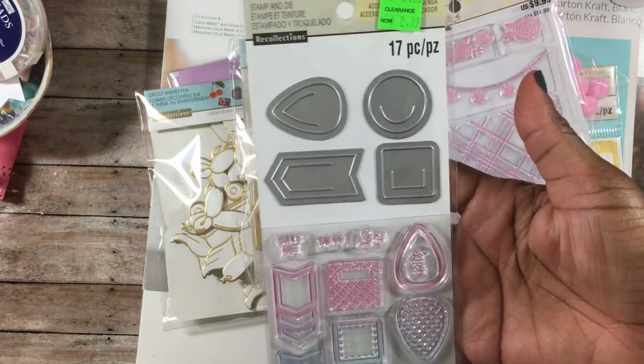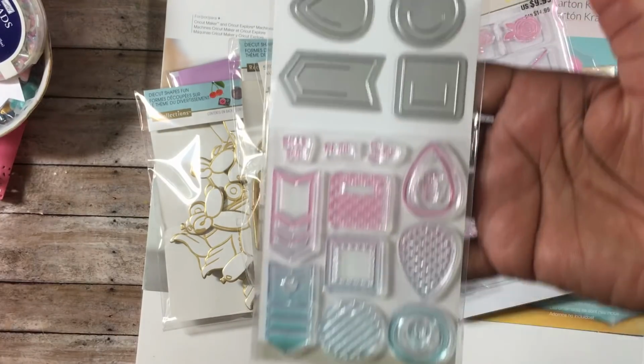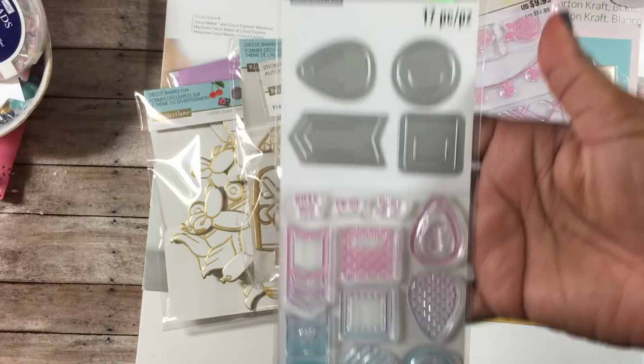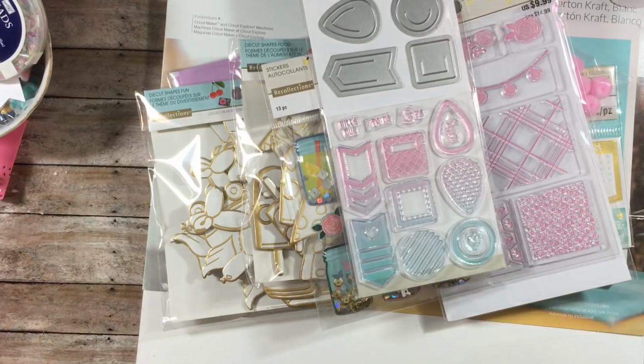I also picked up this, which was only $2.99, and I picked it up mainly for these dies up here, but you get the dies and the stamps, and they were on clearance for $2.99, so not a bad deal at all.